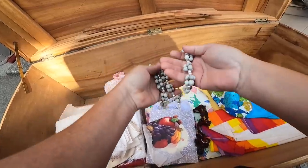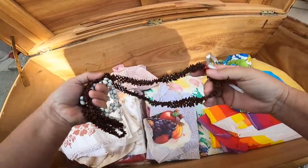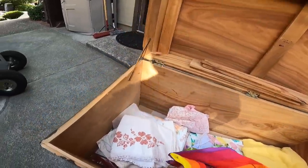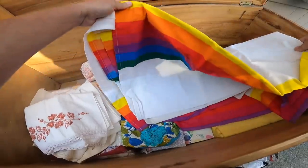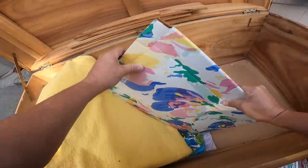Some beads. More beads. Looks like a lei. What are those? They're like seeds or something. Okay, apron. We got a yellow jacket that all of a sudden became very interested. I'm not sure why. Bed sheet, probably. Bed sheets. Yeah, another blanket. Dang it. This is getting really close to the bottom here, guys.